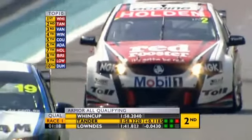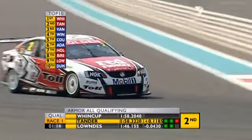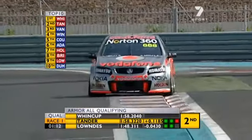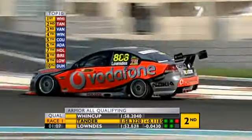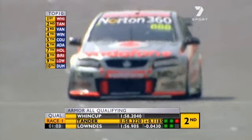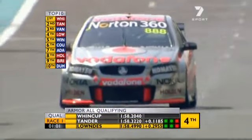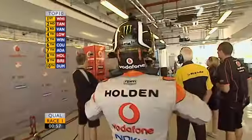Second, Tander. But look at the time of Craig Lowndes. Lowndes is currently in 9th. He's got 2 green boxes next to his name. About to complete his flying lap. Around turn 21 he comes. Team Vodafone. Now on the general side, and can Craig Lowndes push it up to 4th? So he joins his teammate in the top 10.